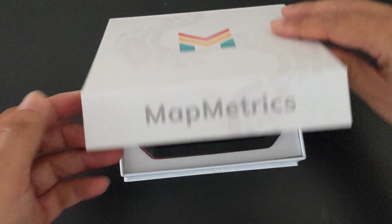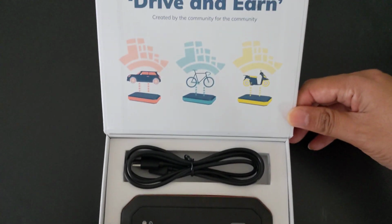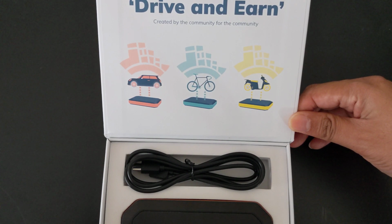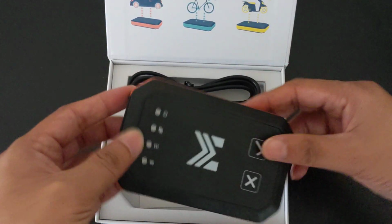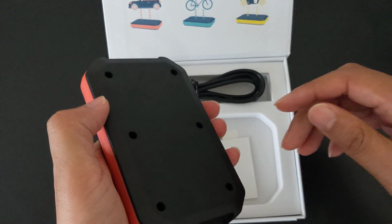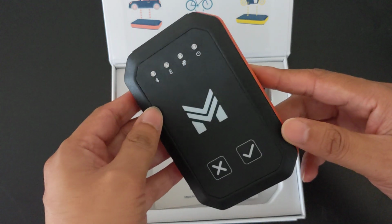So inside the box, we have the actual device. It's called the SPT. It has drive and earn, created by the community for the community. So the SPT is very lightweight. It's not heavy at all. It should fit anywhere on your vehicle. You don't need to attach it to anything. It is just plug and play.